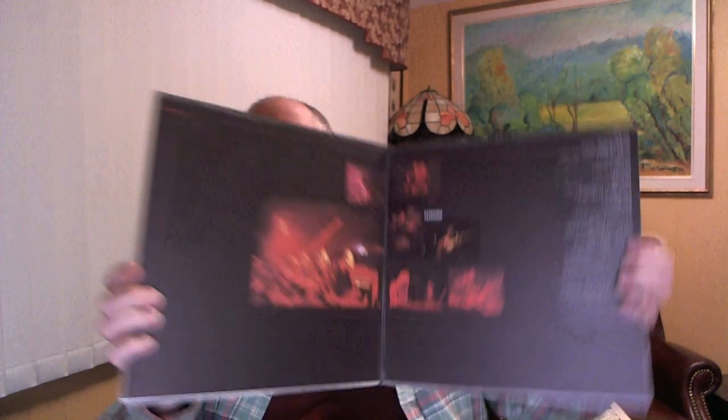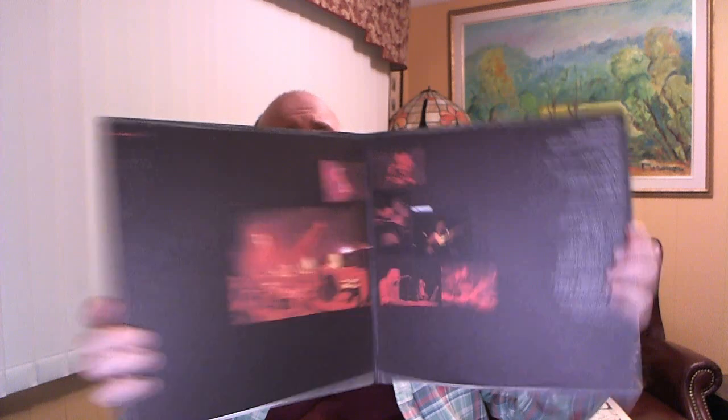So the next record does not have Midnight Rider on it. But it's by the band who wrote it. And this is the Allman Brothers Band at Fillmore East. This is the live album. This is the 3rd record they released. And this is gatefold. This is a Canadian pressing.